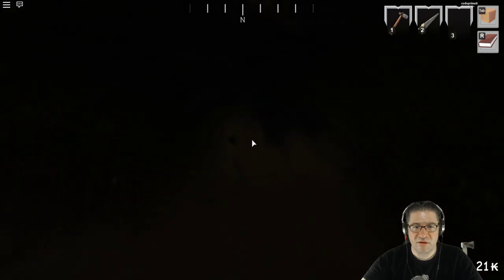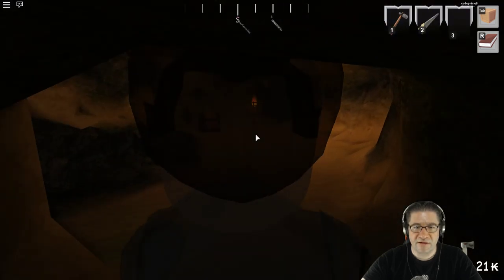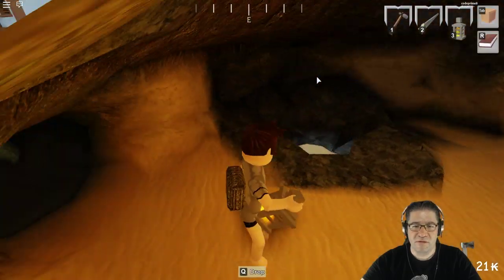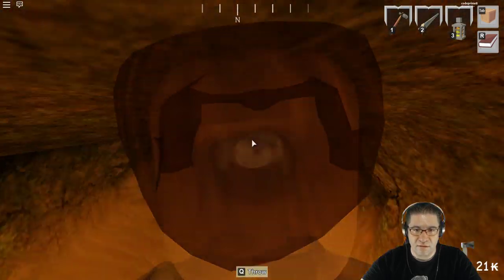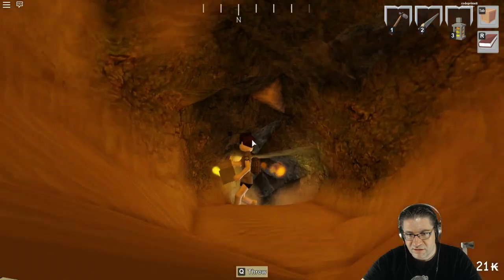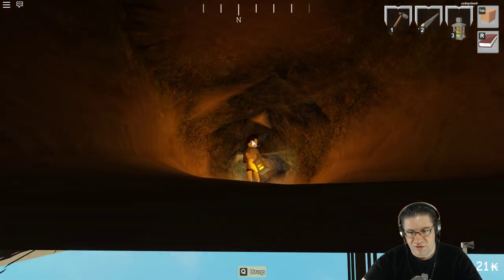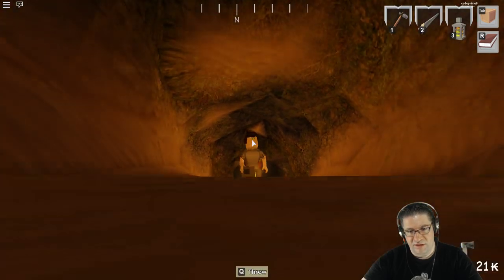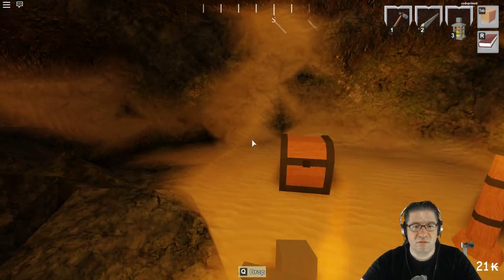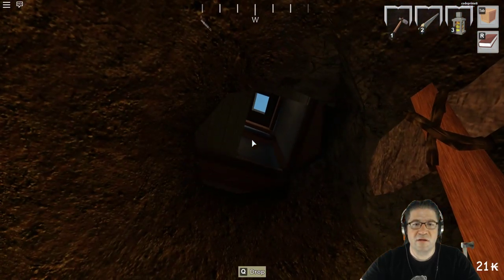Oh gosh, what's down through here? I can't see anything. Hold on. We have a lantern. There we go. Now we can see down in here. It doesn't look like there's anything. Ooh. Hold on, we kind of glitched under the map a little bit. Okay, so I just ate the lemon. I don't know if I was supposed to eat the lemon or not.